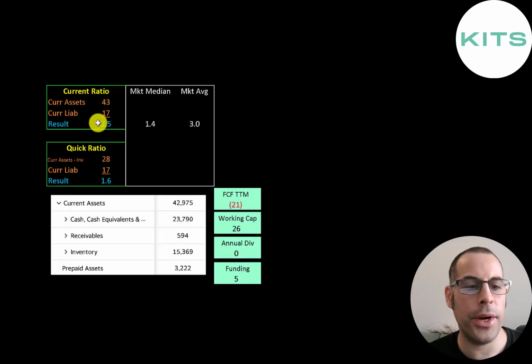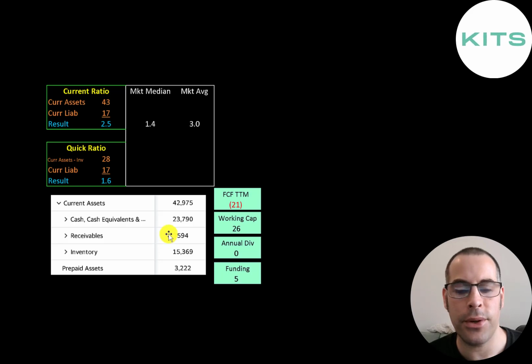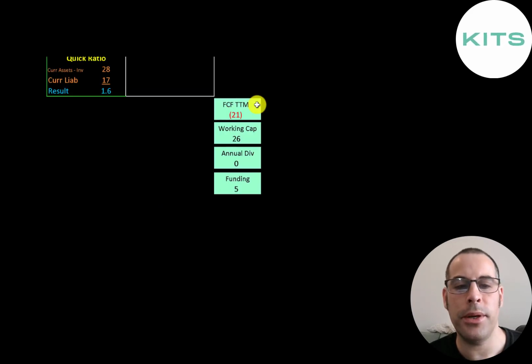They have a high current ratio and quick ratio. They have 24 million of cash on their balance sheet, 15 million of inventory, so they are sitting on a lot of inventory. And they did have 21 million of negative free cash flow in the trailing 12 months. If they do that again the next 12 months, then they're going to only have 5 million of funding since they have 26 million of working capital. That means they're going to probably need more debt or equity financing to run their business.